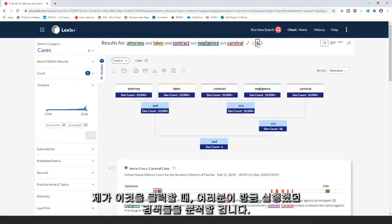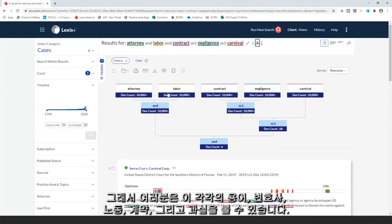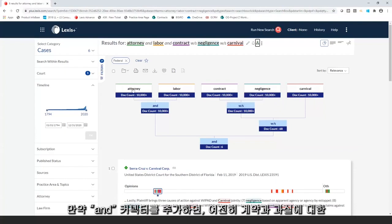So you'll notice with the Boolean search, we're going to have a feature over here called the search tree. When I click into this, it's going to break down the search that you just ran, so a visual representation of this search, how it was run, how each operator impacted the results, and so forth. So you can see each of these terms, attorney, labor, contract, and negligence, if they were run on their own, they would each generate over 10,000 case results. If I then added in the and connector, I'm still getting 10,000 results.